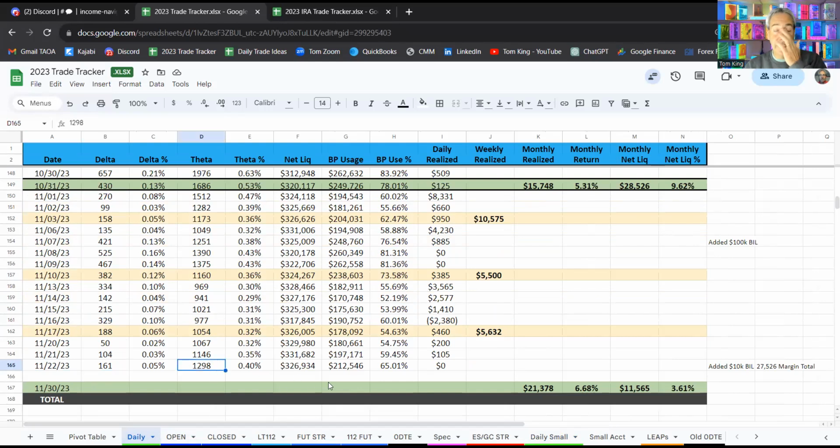Theta bumped up to 1298, especially on that oil volatility moving up. 1298, great Theta. Exactly 0.4, which is exactly where we want to be if we can, especially in a low vol environment. It's fantastic Theta in a low vol environment. Net liq drop today is all oil, so oil dropped the net liq on the session today. BP usage rose a bit to 212. Got a little bit of a SPAN margin increase here on oil as it's shucking and jiving a bit, still at 65%.